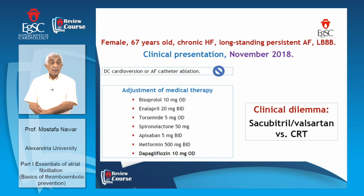The management: DC cardioversion or atrial fibrillation ablation wasn't possible. Adjustment of medical therapy: bisoprolol, enalapril, torsemide, spironolactone, apixaban, metformin, and dapagliflozin. And the clinical dilemma, whether to use sacubitril valsartan or expose the patient to CRT therapy. To begin with any of them is not wrong, because the patient had left bundle branch block, permanent atrial fibrillation, which is long-standing, and the management should include both.